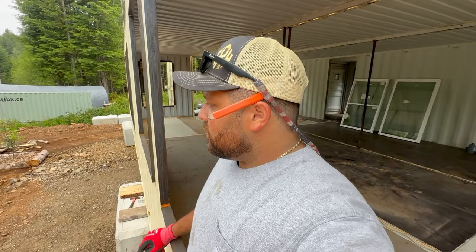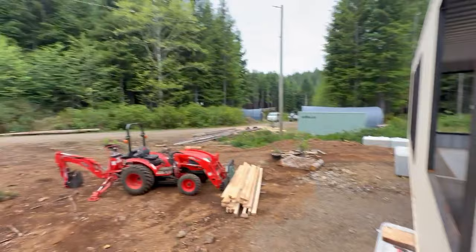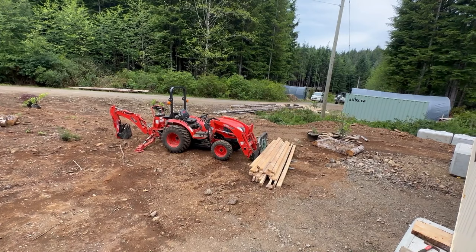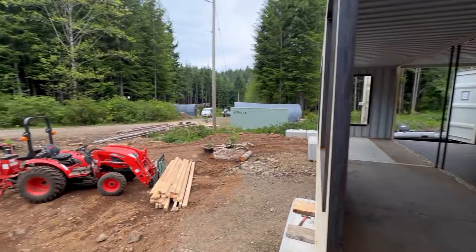A lot of cool stuff out here. Beautiful country. Their yurt's over there. The little bunkie I'm staying in is over there. They got the setup out here. New tractor, that's gonna be a game changer for them. This new little house will be a game changer for them.